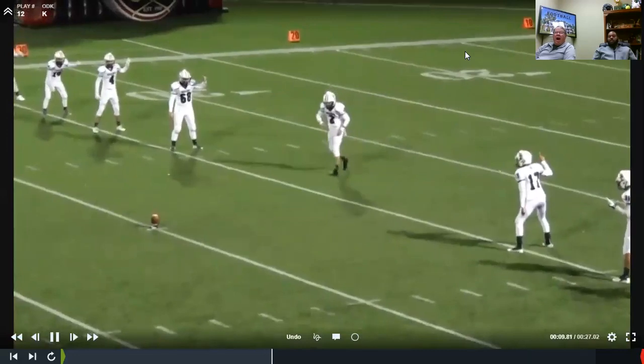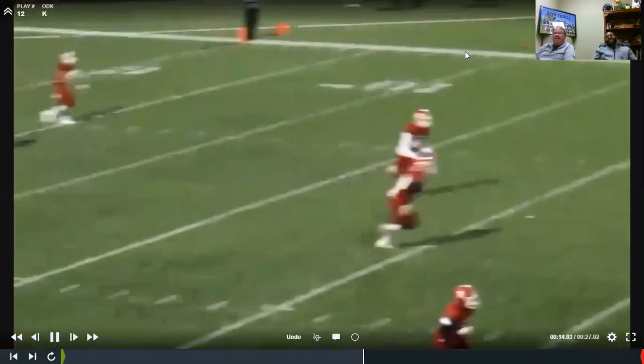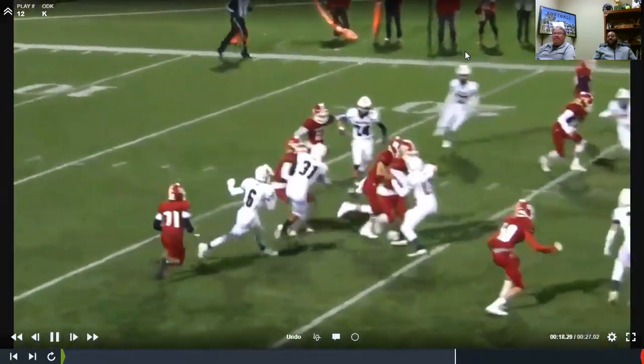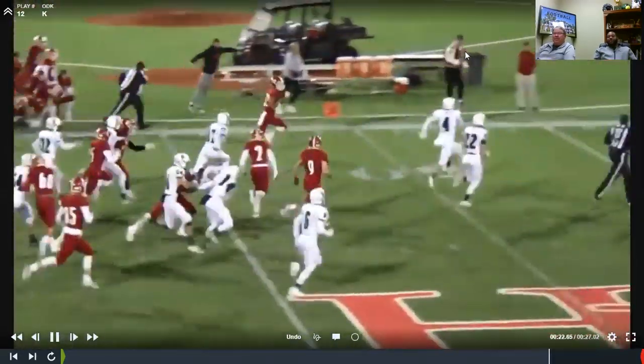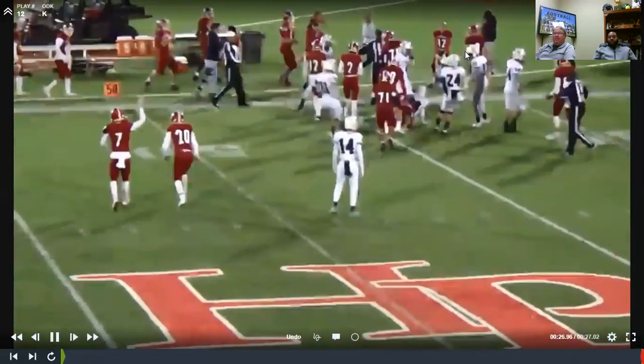That shoulder shrug, I always wondered if this is what makes him kick the ball so far. Yeah. Maybe if I shrug my shoulders the next time I kick the ball, I'll boot it. Uh-oh. Yeah, that's no bueno there. So we kicked the ball deep, and our coverage team just didn't do a great job.